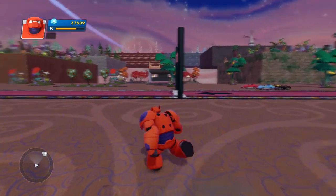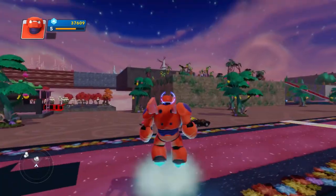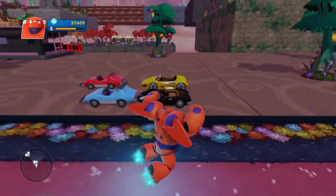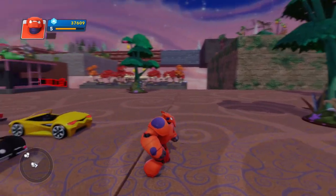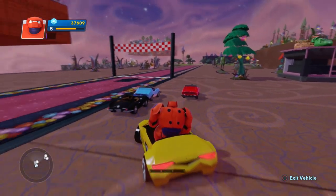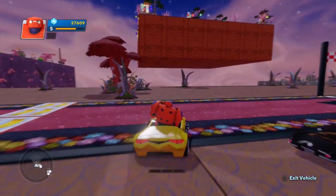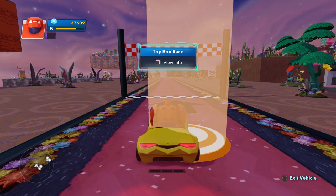Let's have a little bit of fun in this one. Oh, yeah. Powerdisc race. We already got cars to choose from. Drive it like you stole it. I chose to use Baymax in this one because I think it'd be a lot easier to find our 50 orbs afterwards. That red car looks too tiny. Let's do this thing. He looks too big in anything.